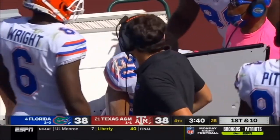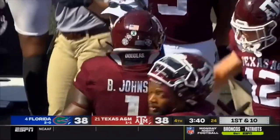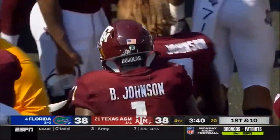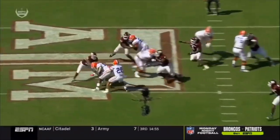This is what Jimbo Fisher told us. He kept pointing out, we've got to hit on the long pass plays. We've got to break tackles when we run the ball. We've got to create turnovers. We can't beat Florida if we don't do those things. They've done all of those things here in the fourth. They have. They made the play, too.